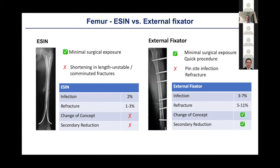The external fixator is technically more easy to perform. However, it carries the risk of pin site infection and refractures, and this is in particular seen in transverse fracture. And it is more easy to change the concept or to perform actually a secondary reduction.